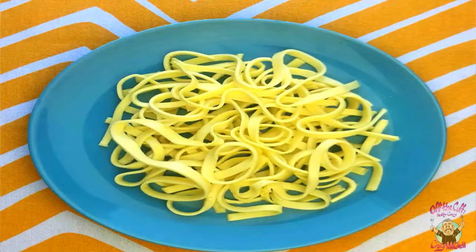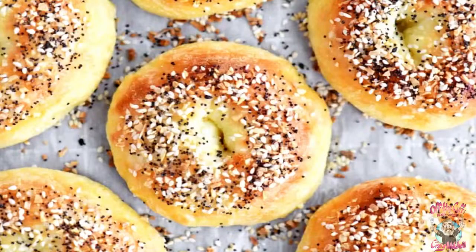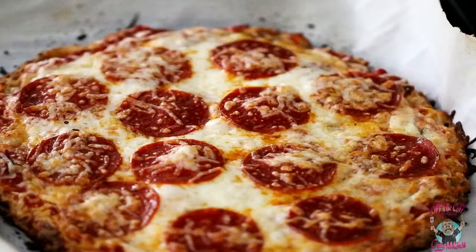As an example, if you like pasta, or if you like bagels, you can find really good pasta and bagels, but they're online. Which means you have to order them on your computer or your phone, and they're more expensive, and you have to pay shipping. There are some products, though, where they are catching up, like pizza crust. A lot of stores have a low-carb pizza crust. Most of them are cauliflower, so if you like cauliflower, that's cool. If you don't, then you still have to look for some alternatives.